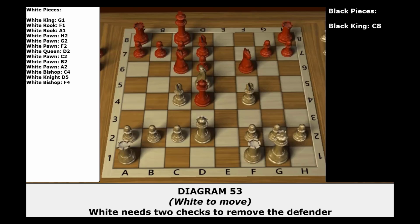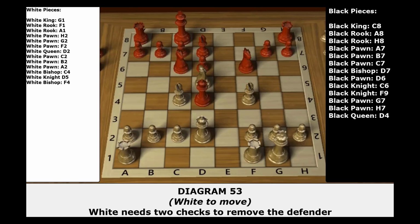On section C4, the white bishop. And section D5, the white knight. And section F4, white bishop. On the black side, we have the black king on section C8. On section A8, we have a black rook, and in section H8, another black rook. On section A7, black pawn. Section B7, black pawn. Section C7, black pawn. Section D7, black bishop. Section D6, black pawn. Section C6, black knight. Section F6, black knight. And section G7, black pawn. Section H7, black pawn. And in case we didn't mention before, there is a black queen on section D4.